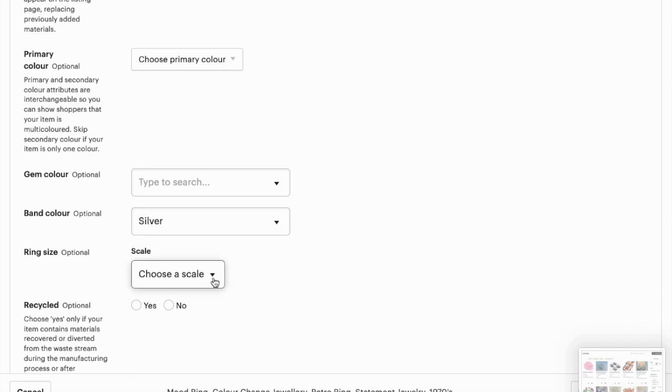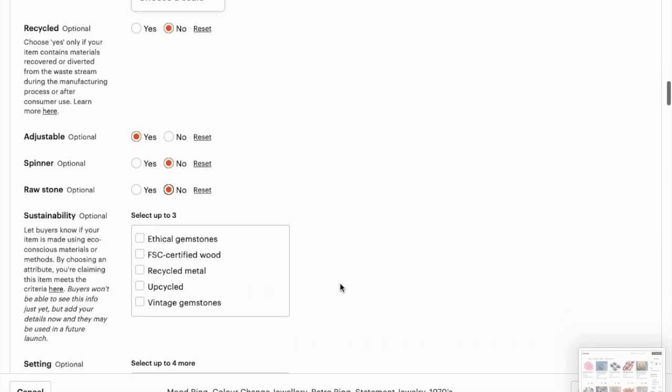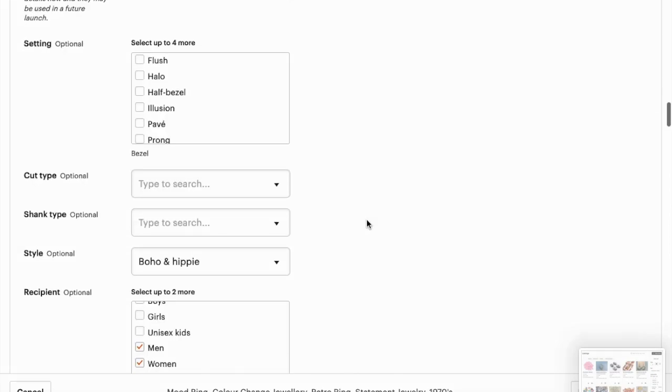Mine would be UK, but it's adjustable, so I don't actually enter anything in there. Is it recycled? No. Adjustable? Yes. Spinner? No. Gallstone? No. Then sustainability, but it doesn't apply to this ring. Then setting is a bezel. Then cut type, shank type, and style, which I put boho and hippie.